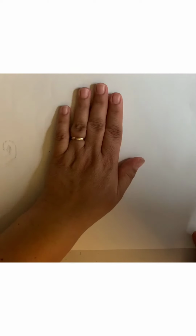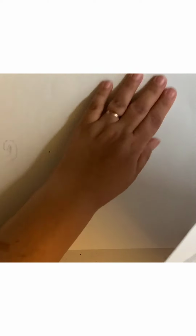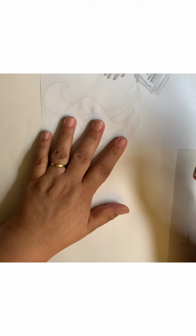I think I'm going to put my stingray up on the top area right there. What do you think? Let's see if that works. Looks like they're looking at each other.